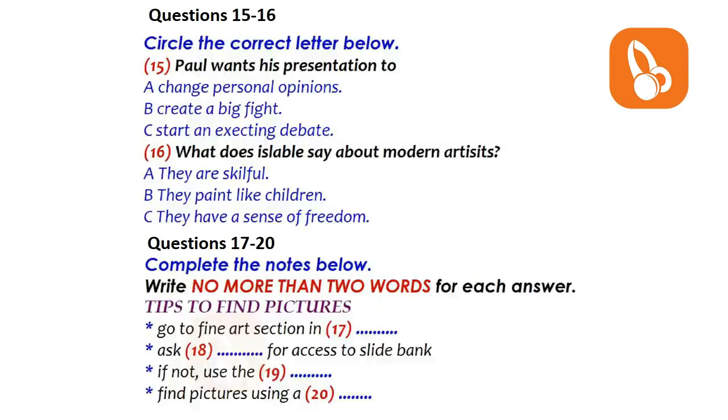Well, Paul, what do you think? I like it. Just thinking. I'll need to do some more research to find pictures for the slideshow. Yes, we can help you, can't we, Joe? Of course. If you go to the fine art section of the library, I'm sure you'll find everything you need.